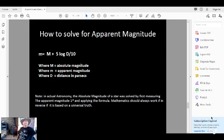Well, before we do that, to solve for apparent magnitude, and nobody really in astronomy does this, but since it's great mathematics, if we can solve for absolute magnitude, then we can change the same equation to solve for apparent magnitude. No one does this, but it is possible because this is a basic truth in the universe, this apparent to absolute magnitude ratio. So you can see the equation here. Apparent magnitude equals absolute magnitude plus 5 log the distance divided by 10.